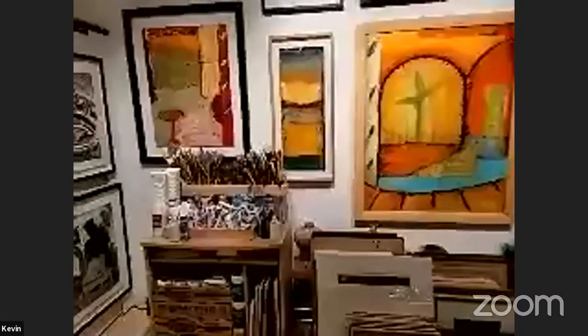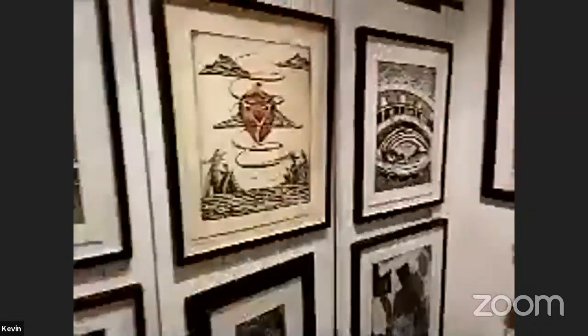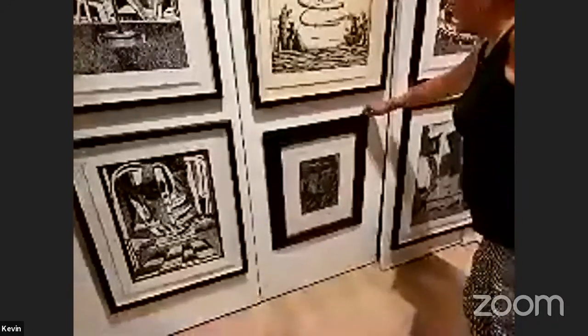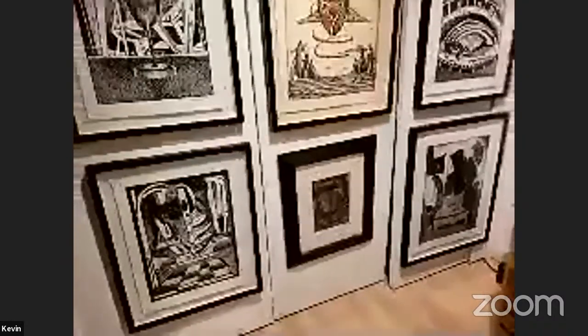Now, right here on the left, we have a lot of etchings and a lithograph. This is a lithograph that I made in Scotland. I was invited to be part of an exchange between Los Angeles and Scotland several years ago. And that's the result of it.